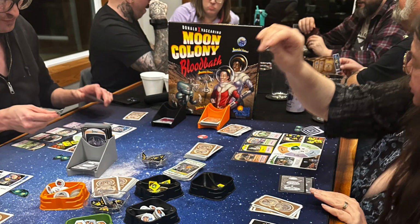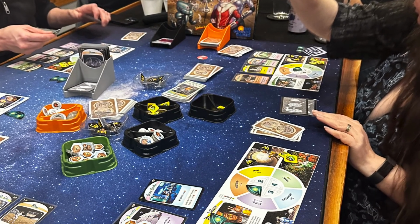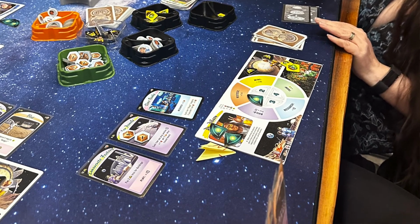Aside from that, I'm going to talk about some games that I played just for fun with my pals. I got to play Moon Colony Bloodbath by Eagle-Gryphon Games. This one has been on the BGG hot list. I'm excited I got to play it. It is a silly, ridiculous game.